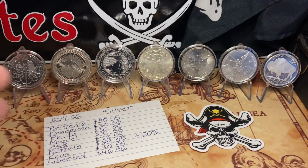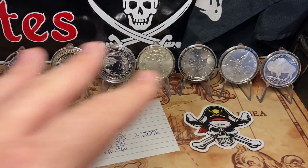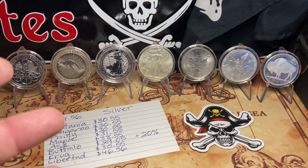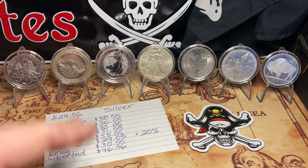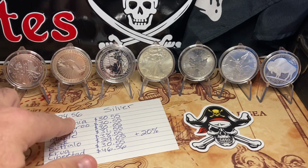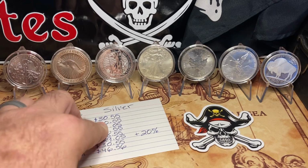So I lined up some of our most typical culprits from around the world. And let's go over them. Now, for today's purposes, I just went to AppMex, got their pricing. This is as of this morning, so this is all accurate as of right now. Silver spot, $24.56 an ounce. And this is what they're selling at.